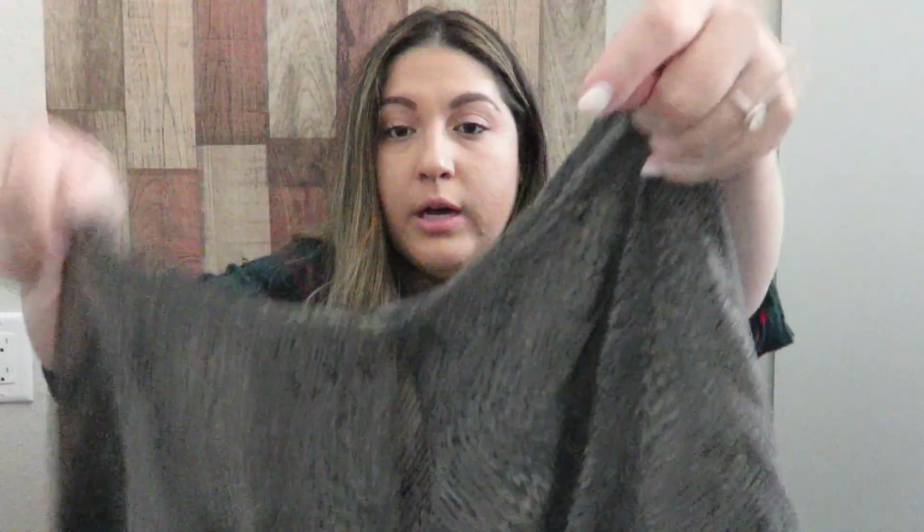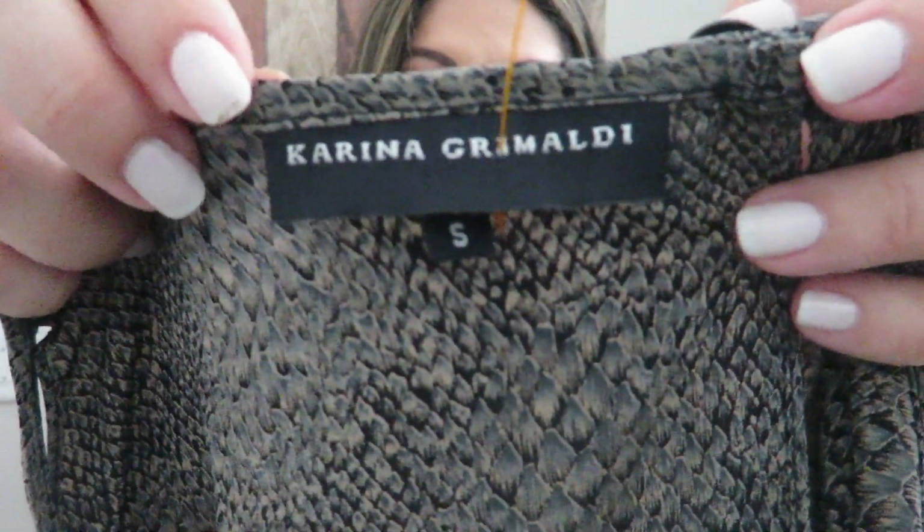Okay, now this dress is definitely one of those brands that I wasn't expecting to be so good, and it's actually a very nice brand to sell. The brand is Karina Grimaldi. I've never sold this brand, but comps look really, really solid. It was $5, and I'm not really too sure what I could get for this. It's a really pretty dress.